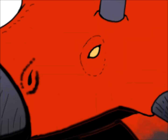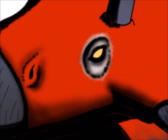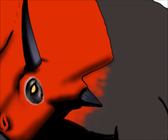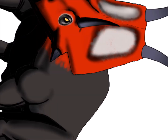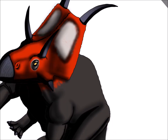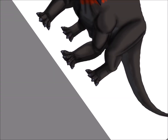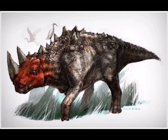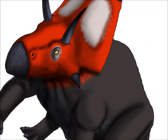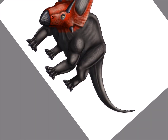So for my Diabloceratops, I had to look up fossil reference to know what its head looks like, and I gave it a bit of a bulky body. Then for the coloring, I gave its head a red coloring along with a black body to help give this dinosaur a fearsome appearance. I also got the idea from the concept creatures from Peter Jackson's film King Kong called Diablosaurus. They both have Diablo in their names, so I thought it would fit and be a nice homage to the 2005 film. So anyways, here is my Diabloceratops.